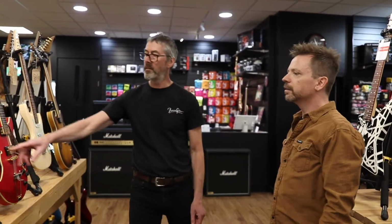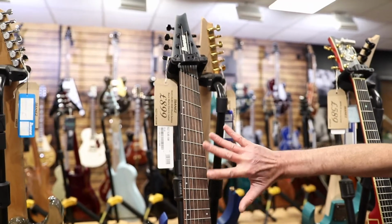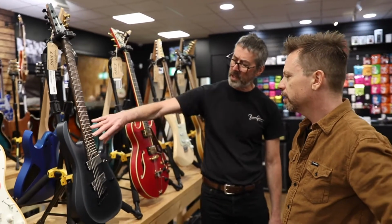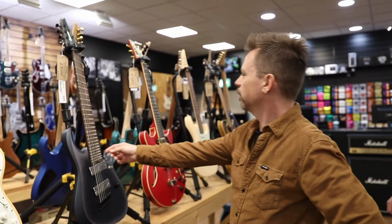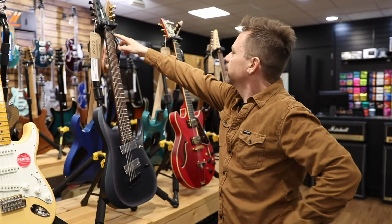Even kind of like the fan fretted. You can see how the frets are kind of splayed. I think a 25 and a 27 or 27.5 inch scale length all in one guitar on one neck basically. So the thicker strings aren't too floppy when they're tuned down. That's it, yeah. Never seen one of them.